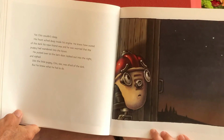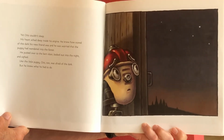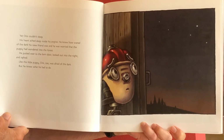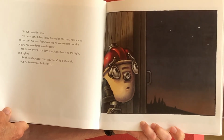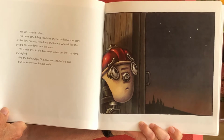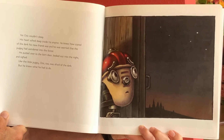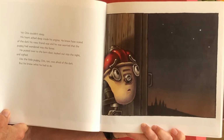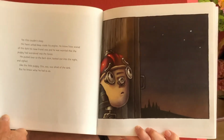Yet Otis couldn't sleep. His heart ached deep inside his engine. He knew how scared of the dark his new friend was, and he was worried that the puppy had wandered into the forest. He putted over to the barn door, looked out into the night, and sighed. Like the little puppy, Otis, too, was afraid of the dark. But he knew what he had to do.